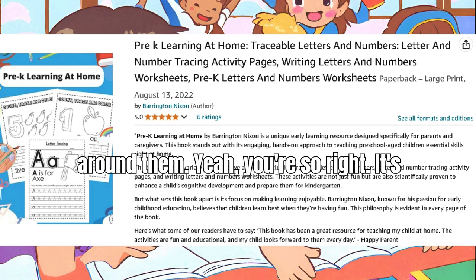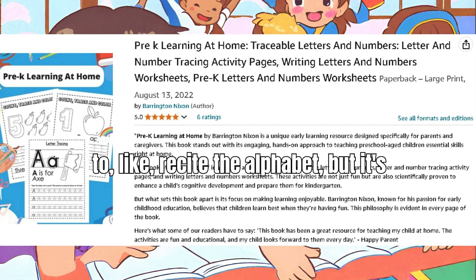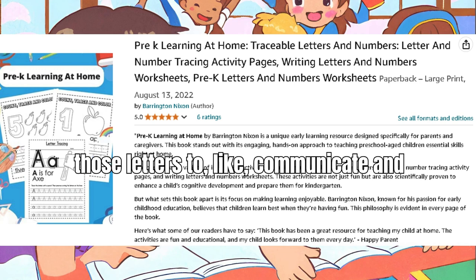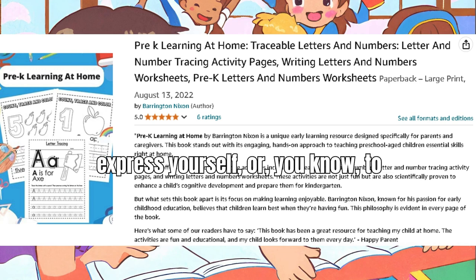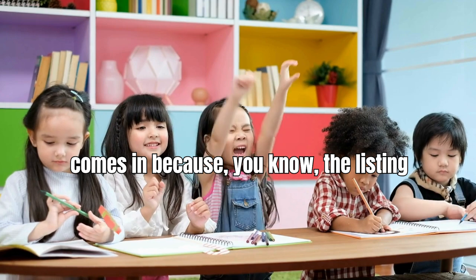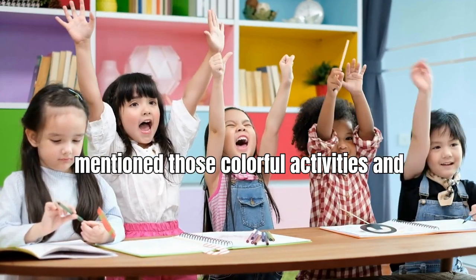Yeah, you're so right. It's one thing to be able to recite the alphabet, but it's another thing to be able to use those letters to communicate and express yourself. Right. Or to solve a problem or something. And I think that's where that whole engaging aspect comes in, because the listing mentioned those colorful activities.